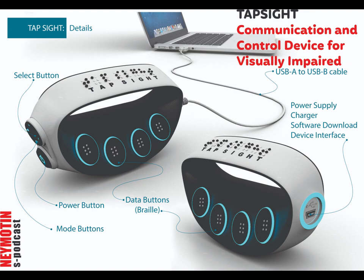The document mentions how TapSight's simple design could lead to lower production costs. That makes sense. So it could be more accessible to more people. But is that going to be enough? That's the million-dollar question. Even with the best intentions, cost can be a major barrier. It's not just the upfront cost either. Right. There's maintenance, software updates, repairs. It all adds up. They've got to find a way to make this sustainable in the long run.